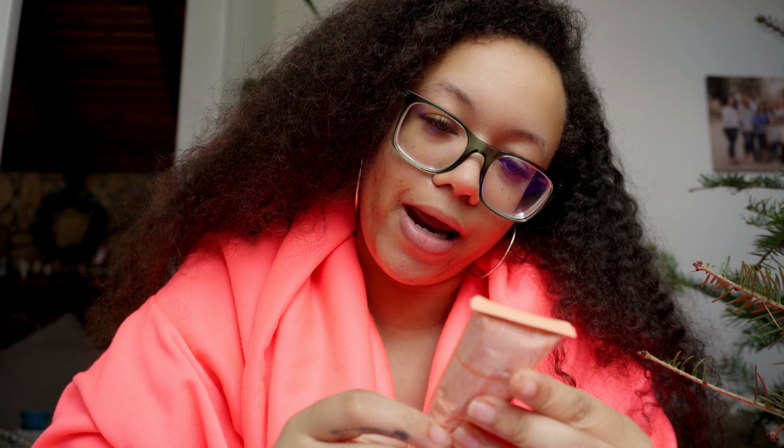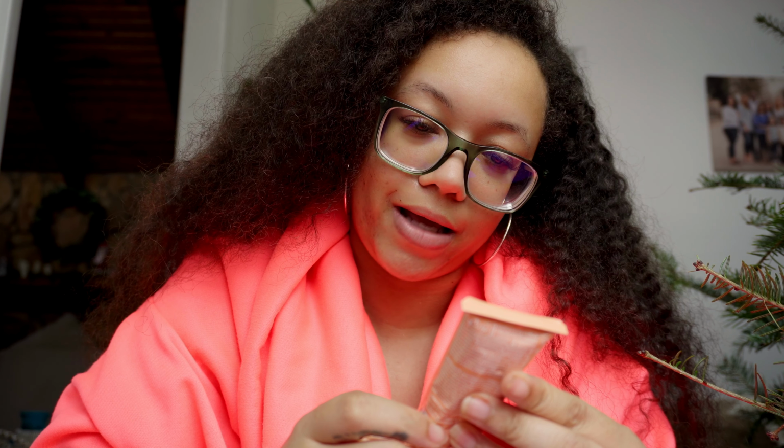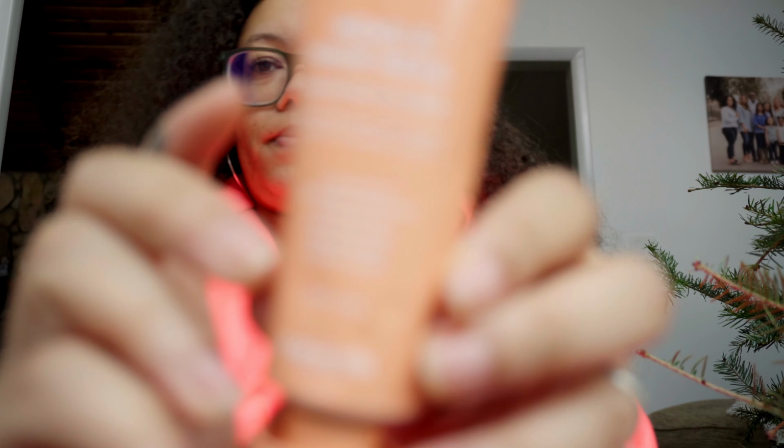Then we have this Head and Hair Heal Booster Mask Finishing Hair Treatment. It's a 3-minute mask.